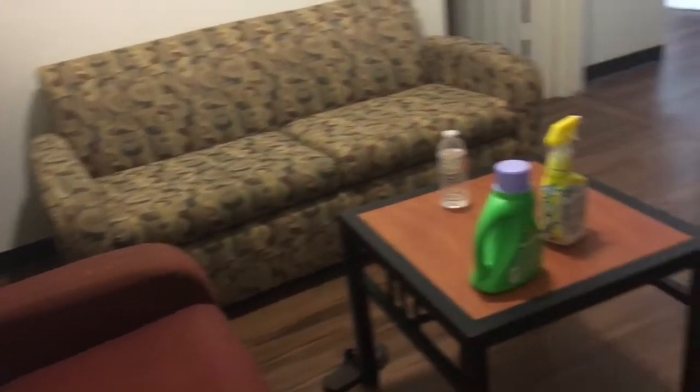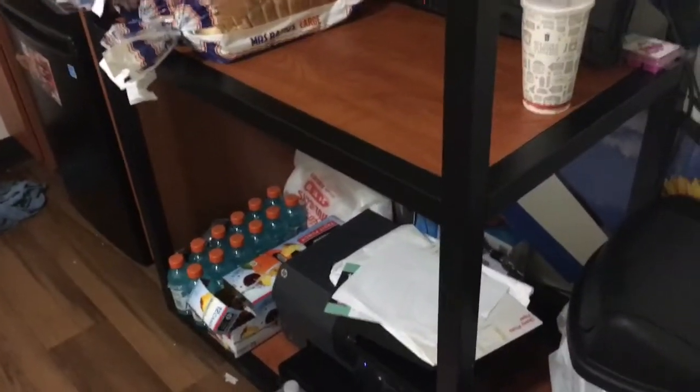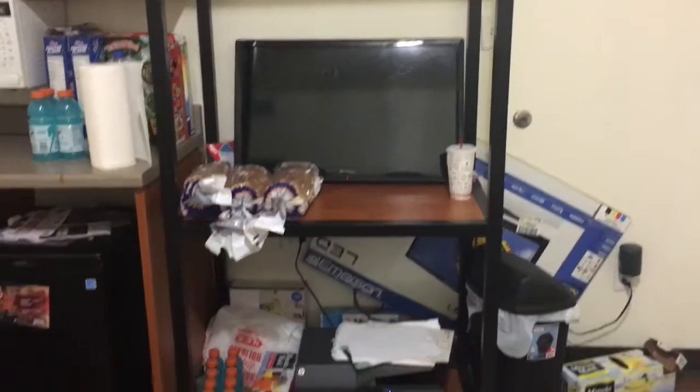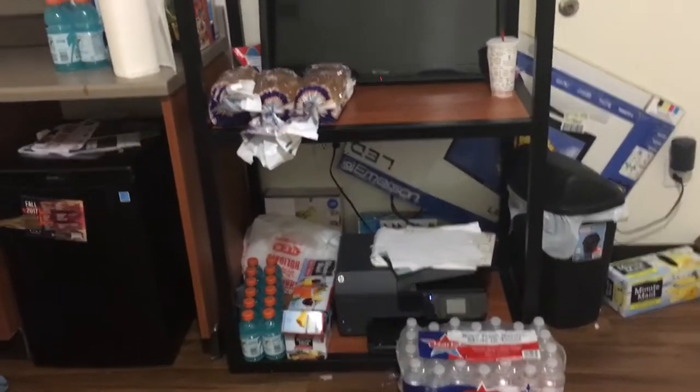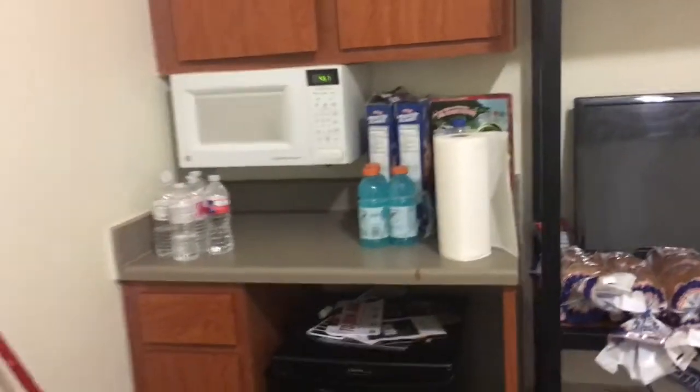It came with 2 couches, this table. That table actually came out of her room. We have our little kitchen area and this TV stand. Here's where we keep our TV. There's the printer, we keep some drinks under there. And then we have the mini fridge, microwave, and pantry space.